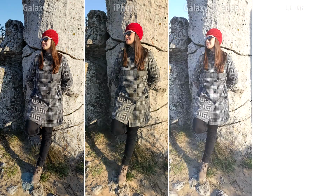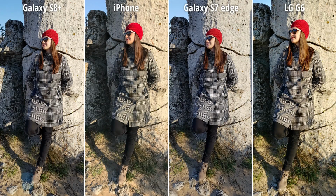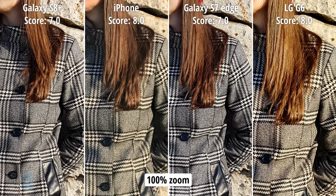Okay, next photo. In this round, I'd say that the LG G6 and the iPhone 7 Plus have the upper hand. Do you see how their photos have warmer colors? Well, I took these photos right before sunset, so that's pretty close to how things looked in real life. Of course, the two Galaxies also did a pretty good job here. Their photos are also nice and detailed, and I don't have much to complain about.